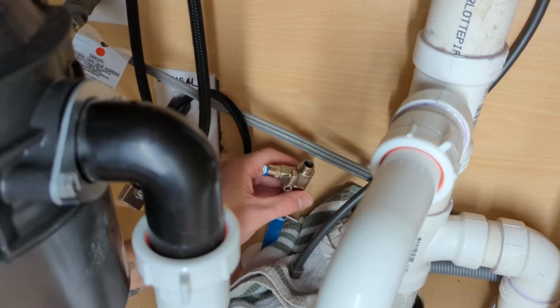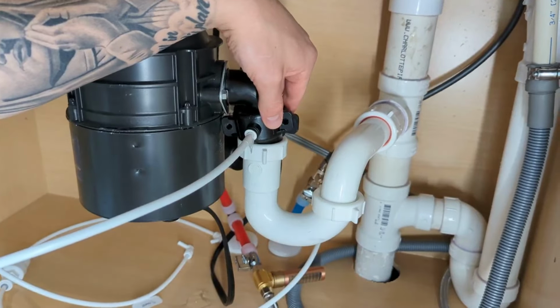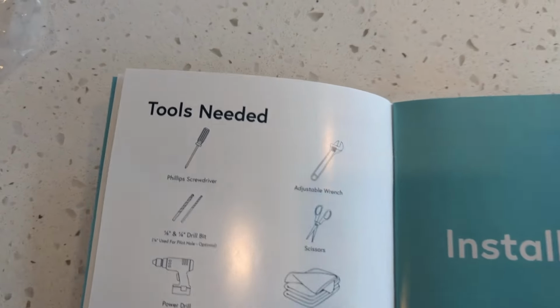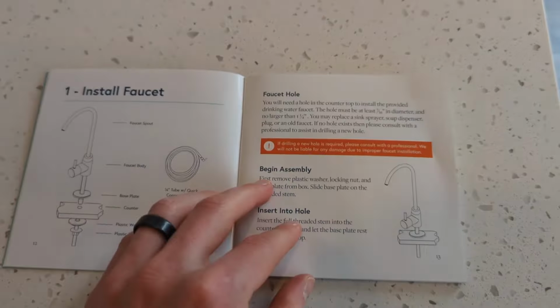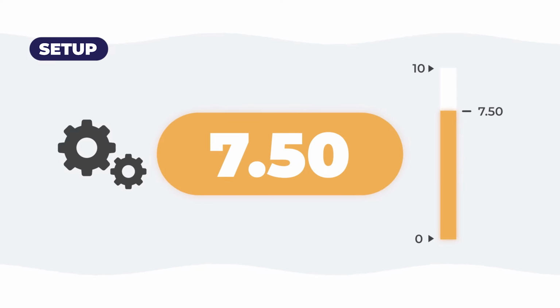It's an invasive installation that requires plumbing in a drain line and potentially drilling a hole in your countertop for a faucet if you don't already have one. And while the instructions are clear and easy to follow, folks who are less DIY inclined might find it more challenging, which is why it got a slightly lower score of 7.5 in this category.